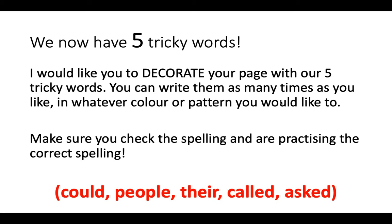So decorate a whole page with our 5 tricky words, which I've put along the bottom. And you can use whatever colours or patterns you like and draw it however you want to. Okay, so pause your screens while you have a go at that for me.